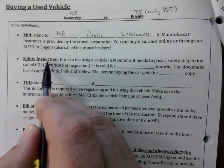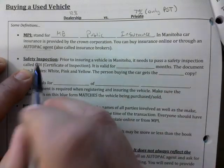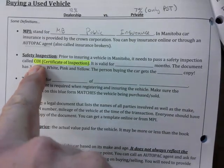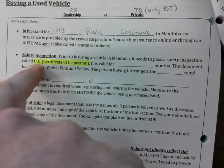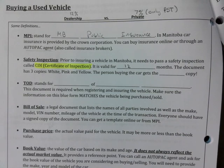Safety inspection. Does that ring a bell? A car needs a safety. Prior to insuring a vehicle in Manitoba, it needs to pass the safety inspection, called, and this is important, I will ask you this from time to time, a certificate of inspection, a COI. That's the official name. A mechanic has a paper, and on the top it says certificate of inspection. It is valid for 12 months, guys. So if you buy a used car and that person just safetied it, you can actually use that safety to sell it again before the end of the year without having to do another one.